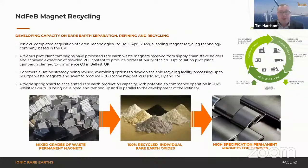The final string to our bow is the magnet recycling piece. Earlier this year, we acquired a company in the UK called Souter Technologies. We are now moving ahead with a magnet demonstration plant, which we're aiming to have operational next year. And we see a tremendous opportunity for magnet recycling to be a growing component solution to the world's requirement to identify, produce greater supply of magnet rare earths going forward.